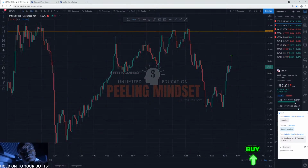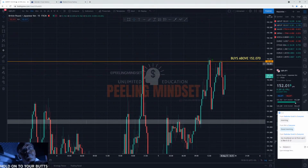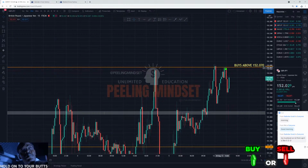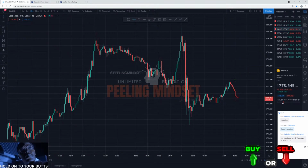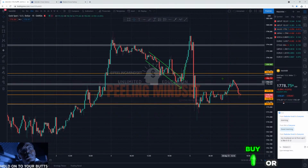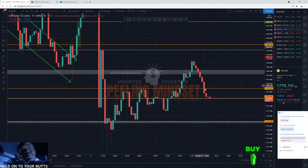GJ, are you pushing up, mate? So the 15-minute in GJ is closing in the next 6 minutes. We need the price to break above 152.070, and this is a rejection area too. If the price breaks above, that'll be a beautiful payday here. Waiting for GJ to break above. Definitely gold is a sell, 100%.